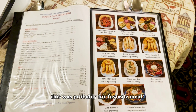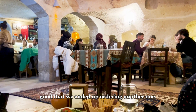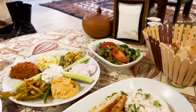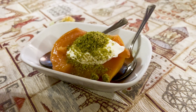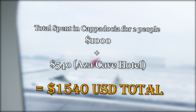For our last dinner, this was probably my favorite meal. At Top Deck Restaurant, we ordered the lamb shank to share, but it was so good that we ended up ordering another one. It was that good. So for 2 people in Cappadocia, including hotel, we spent $1,540.